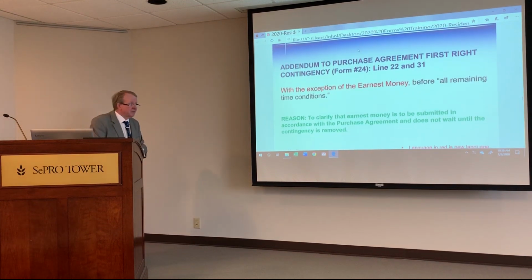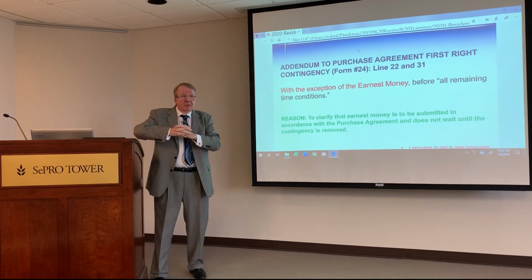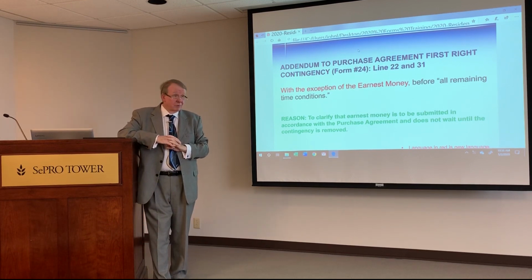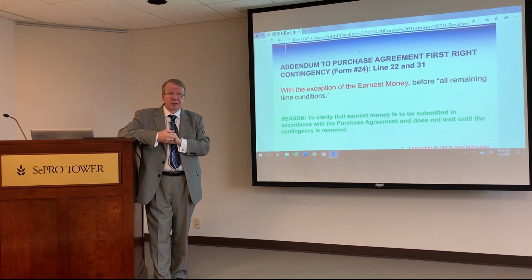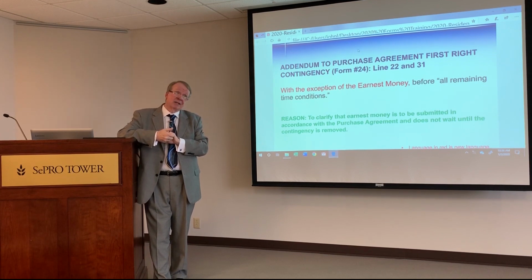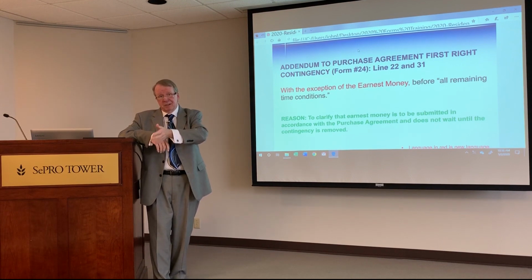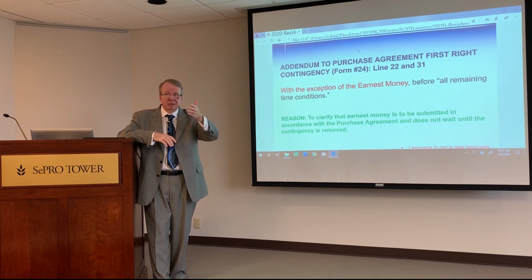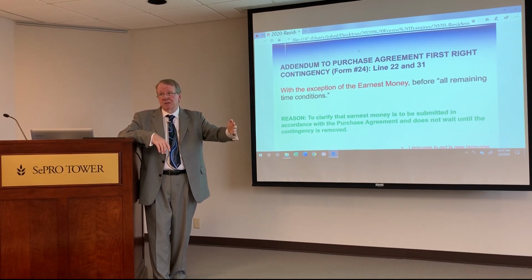This change was made in several documents. In this case, it's the first right. In one paragraph in the first right, whether it's the standard or the drop dead, it says that all time frames start when the removal of the contingency occurs. And then in another paragraph, it says, if we don't move forward, the seller shall return the earnest money to the buyer. Well, if all time frames were suspended, you never would have given the earnest money up front. The next paragraph assumes that you did.